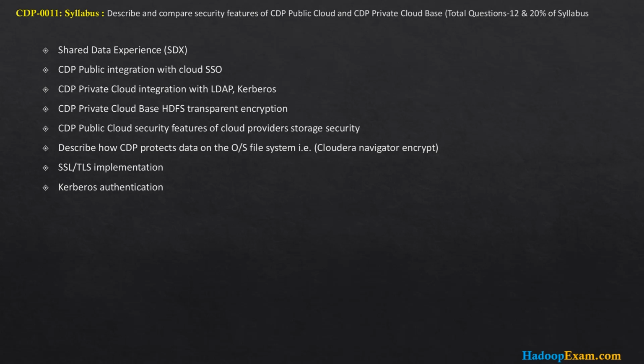Describe how CDP protects data on the OS file system. So you need to use Cloudera Navigator Encrypt for that. Then SSL or TLS implementation, which is a public key and private key implementation. You should know how to use that. Then Kerberos authentication, what Kerberos is and so on. HadoopExam has created a very specific session about Kerberos, which you can find on the website, and you can learn about Kerberos in detail, correct? So that is about Kerberos.